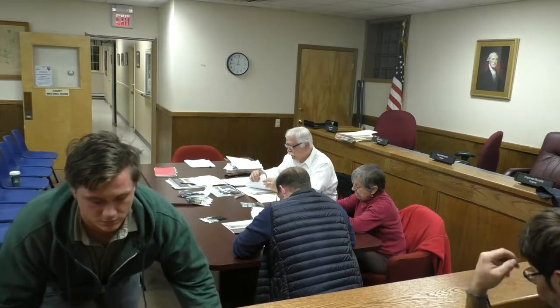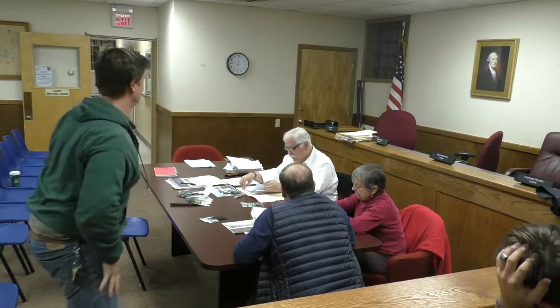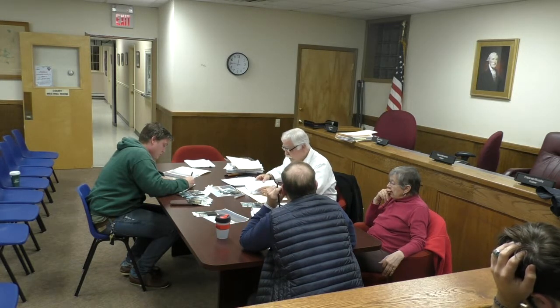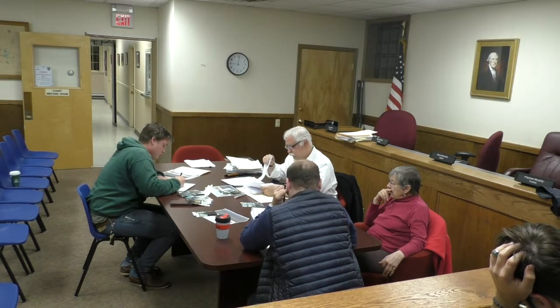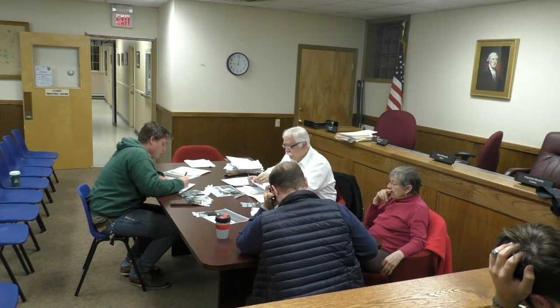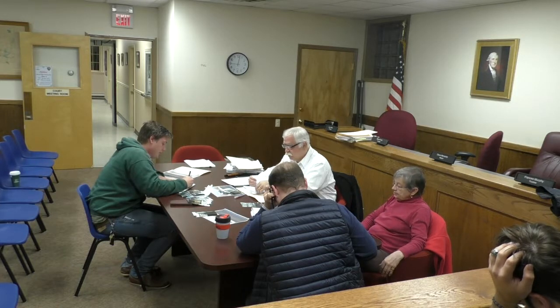Right now, I've got a whole bunch of orders for windows, but what I need, and it can be done with photographs, is a description showing all the windows that are being replaced. In other words, a photograph of all the various sides. Then I need a catalog cut for that window from the company, the manufacturer.